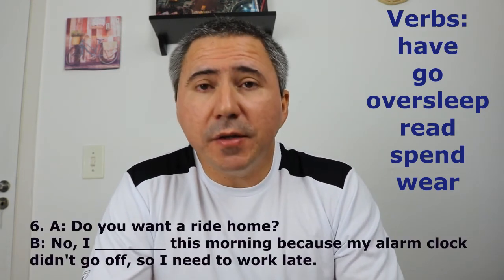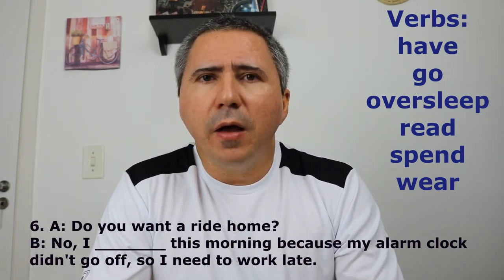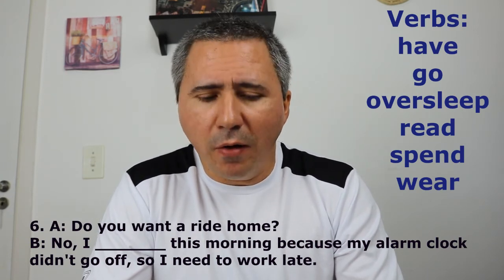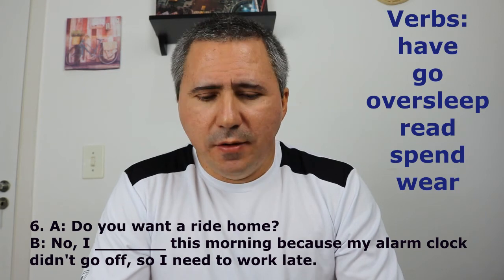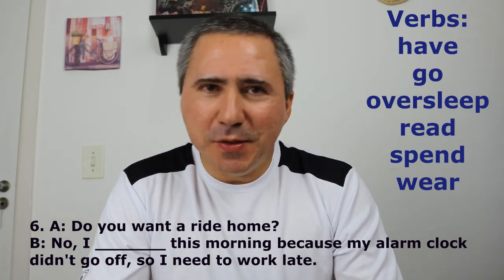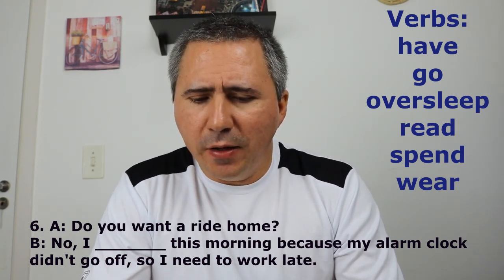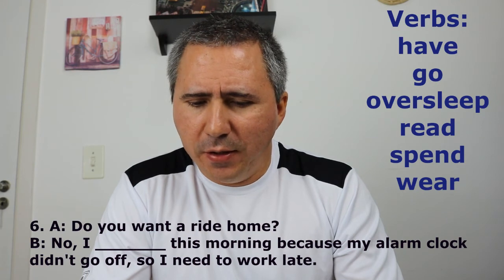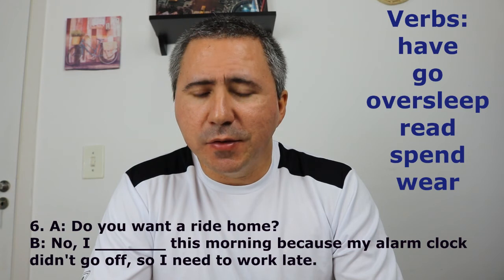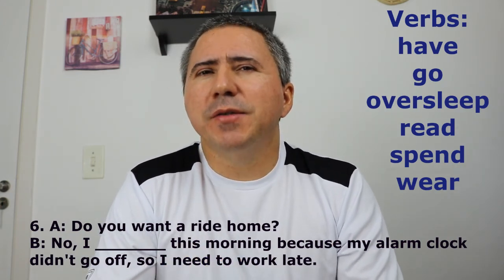And finally, number 6. Do you want a ride home? No, this morning, because my alarm clock didn't go off, so I need to work late. So now it's easier because the verb is oversleep. Let's decide about the past simple or the present perfect. So the morning is over. So we should use, in this case, the past simple.